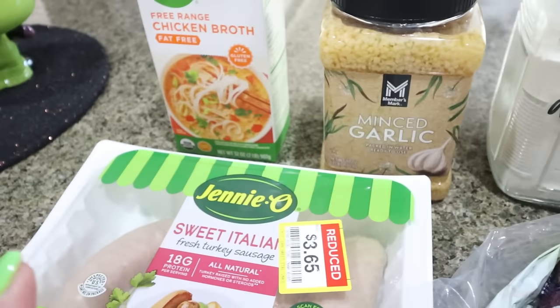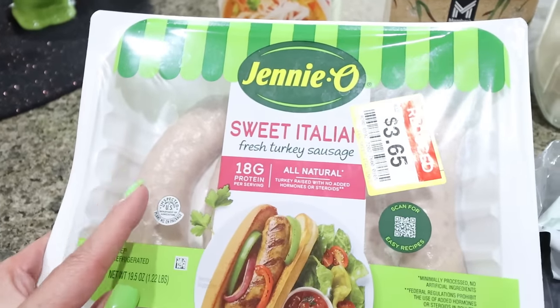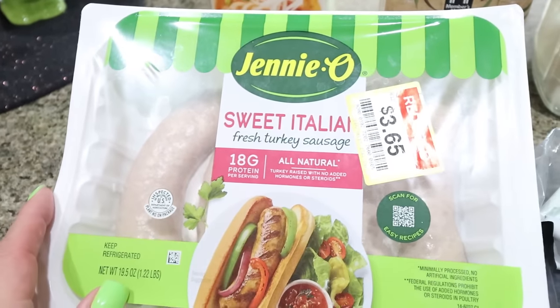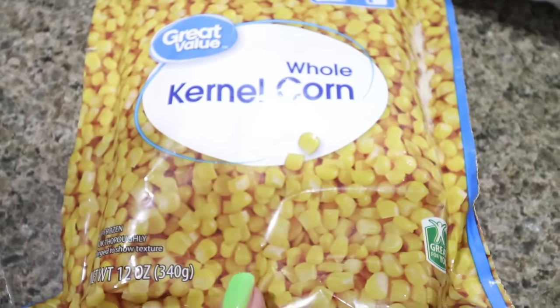then I'm adding this sweet Italian sausage. I'm just gonna take it out of the casing and then fry it up just like I would regular sausage. I forgot, you're going to need some corn as well, canned or frozen.